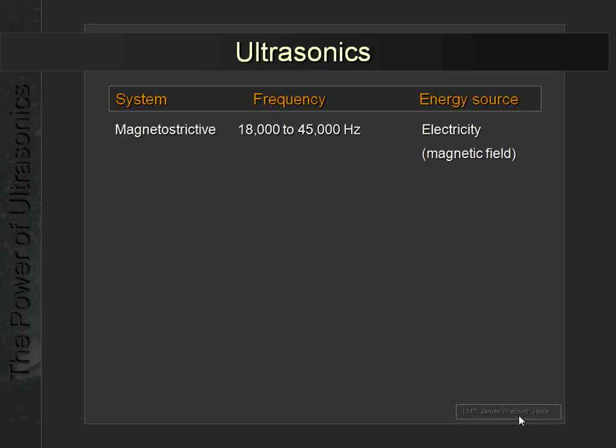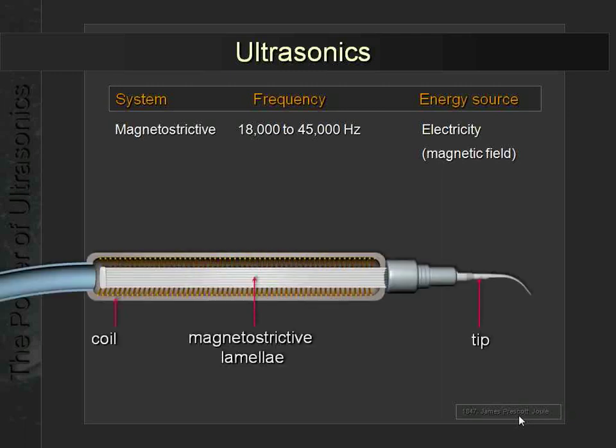Well, ultrasonics were introduced in dentistry by Cavitron, and the principle of the Cavitron is based on magnetostrictive principles, where within a magnetic field you place a metal strip, and when you change the magnetic field, the metal strip will start bending. So there are a few metal laminae within a magnetic field, which is induced by this copper coil. And when you change the direction of the electricity, the magnetic field will change, which will make the lamellae start to move, and finally the tip will move in a more or less forward, but also a little bit sideward direction.